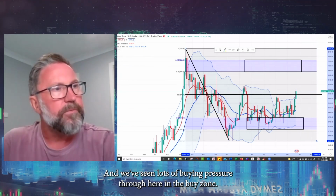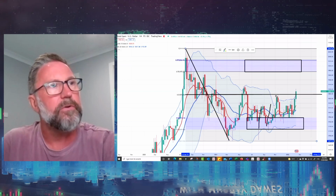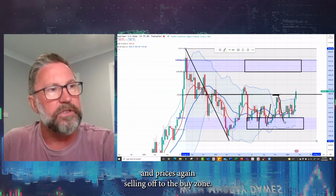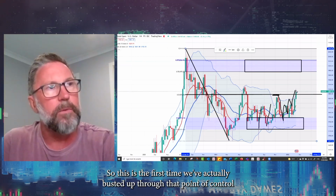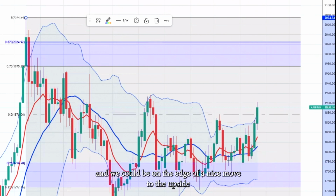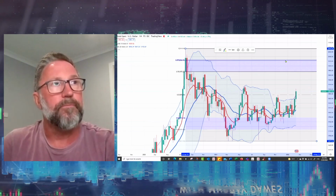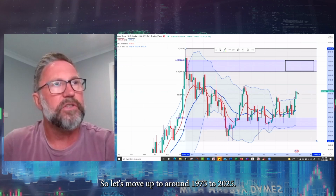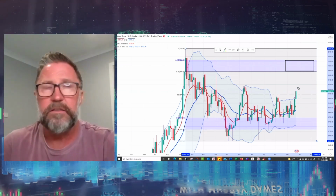And we've seen lots of buying pressure through here in the buy zone, but a wall of selling around that point of control, and prices again selling off to the buy zone. So this is the first time we've actually busted up through that point of control for quite a while. That's a good sign. As long as prices hold above 1880, let's say on this weekly close today, we could be on the edge of a nice move to the upside, which really would have targets up to that sell zone. That's really what I want to see. So that's a move up to around 1975 to 2025. I think that could really be on the cards now.